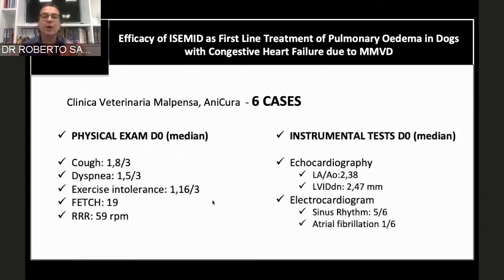So we will talk mostly about these 4 cases, just to show you when they came. They got a score from 1 to 3 for cough, and we had a lot of cough, 2 out of 3, 1.5 out of 3 for dyspnea, and 1.16 out of 3 for exercise intolerance. The FETCH median was 19, with a respiratory rate at rest of almost 60. We had echocardiography with this data. We also included 1 dog with atrial fibrillation, and this was the dog that actually exited the study because of recurrence of edema.